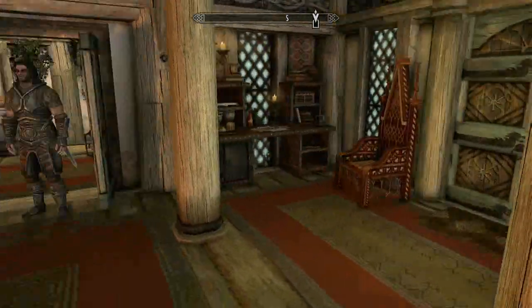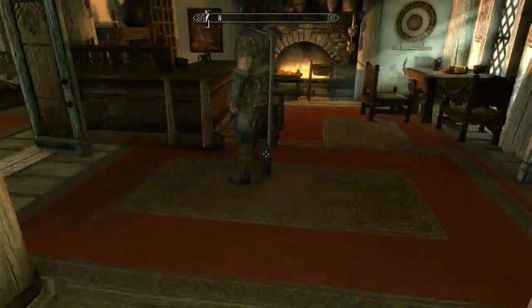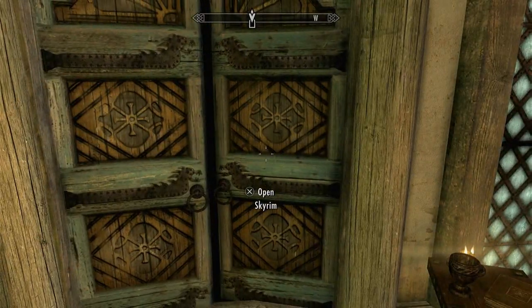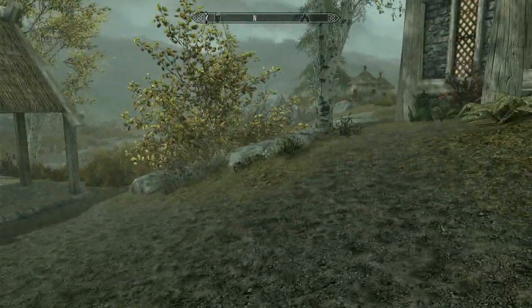I don't think there was any stairs, was there? I don't think there was any stairs. Nice. Actually quite nice. Pretty. Alright.